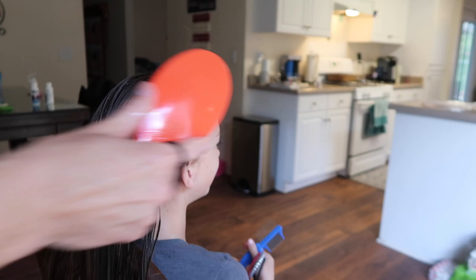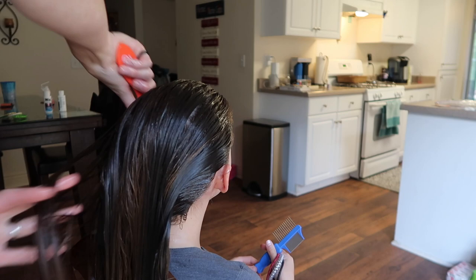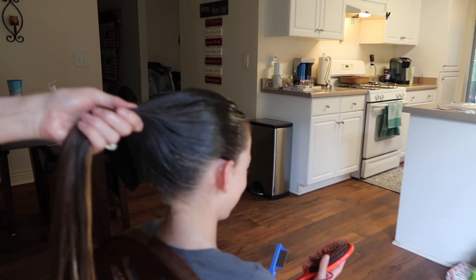I will then fully comb through it one last time, and then I usually put it in a high ponytail or a high bun on the very top of her head before I secure it with another elastic.